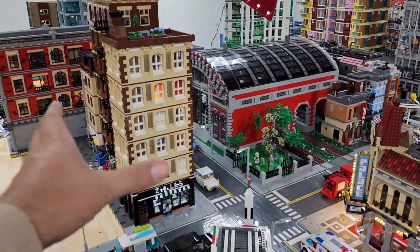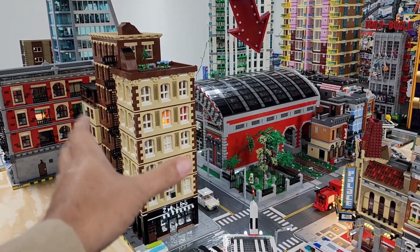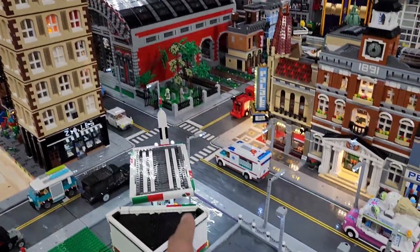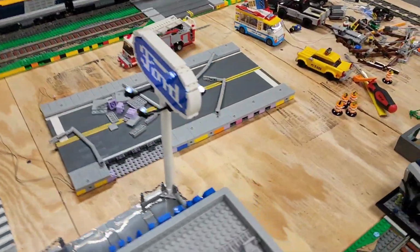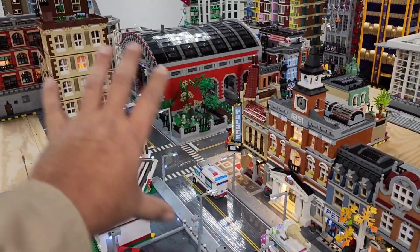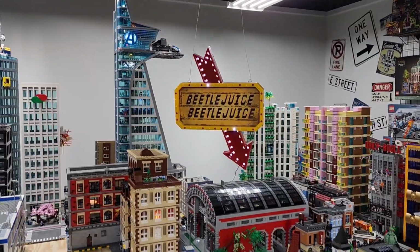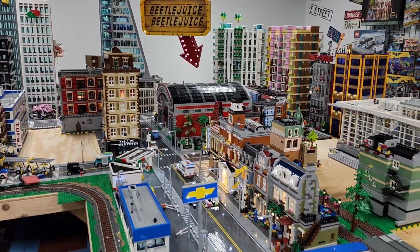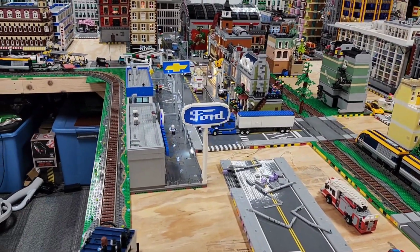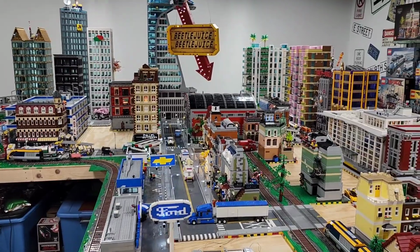Something else I did is these buildings here were buildings that I took to Brick Fair, Virginia with me, and I recently got them back out of the box and got them placed on the table, as well as the apartment complex back there. I even took the gas station that I initially had down here next to the Ford dealership because I thought, let's try and get as much of this area filled in as possible, and get as much lighting done as we can. So now this entire street is fully illuminated up to this point down here in front of the Ford dealer anyway. And I'm going to be working on smaller buildings and such to fill in this space over the next few weeks also. But I'm really digging the Beetlejuice sign.